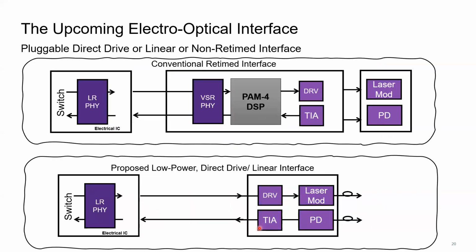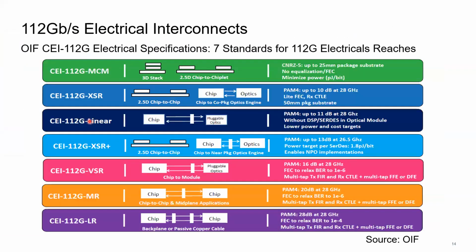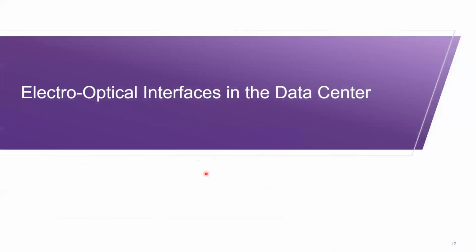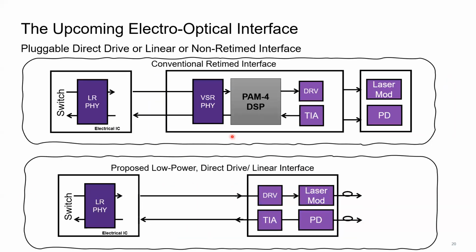And now let's talk about the new standard I was alluding to earlier. So this is the linear standard. Let me just go back there to make this point. So this is the linear. Now we are double clicking on what this entails. So this proposes to replace VSR. So in VSR, as we saw from the chip or the switch, you have connector and there's a VSR PHY, and we looked into what goes into this interface. So this is the implementation. So here there would be a switch, this channel, then VSR PHY that will burn power, then DSP and this module.